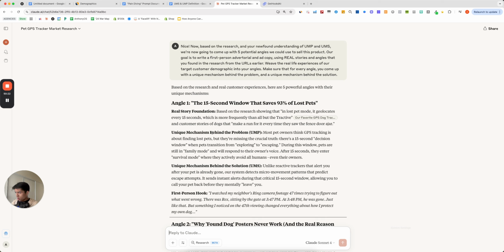Oh, wow. So most pet owners think GPS tracking is about finding lost pets, but they're missing the crucial truth. There's a 15-second decision window when pets transition from exploring to escaping. During this window, pets are still in family mode and still respond to their owner's voice. After 15 seconds, they enter survival mode. Okay, that's pretty good.